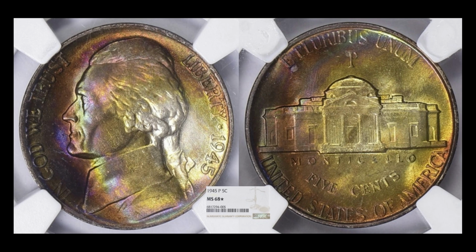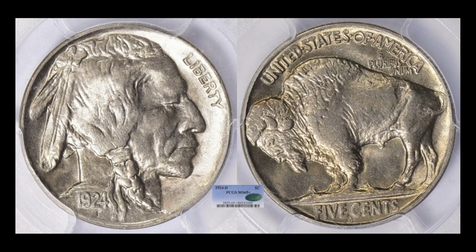So, what say you here? How about $2,025 for the Super Mega Toner Jefferson Nickel? Again, this is a silver wartime era and very popular 5-year kind of like date range to collect into.